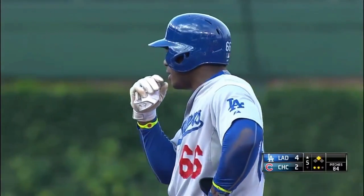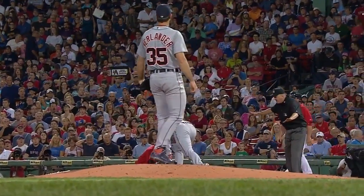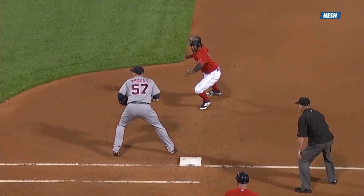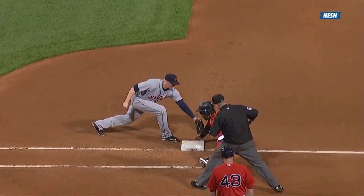Maybe that's why he runs through stop signs. There may be something to that. Right. Check again, and he slides off the bag and almost was out. Well, you're almost better off going in headfirst, because you go in like that, you could hurt yourself, and maybe Hanley did hurt his ankle. Slides right off the bag and grabs it with his hand.